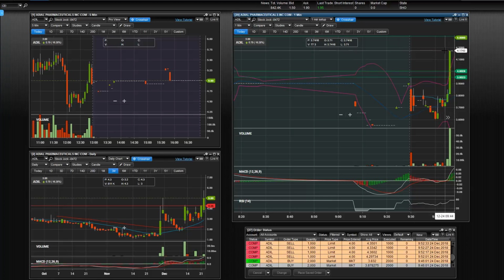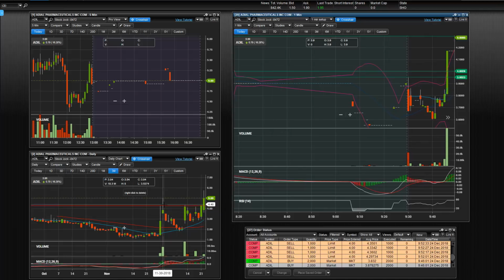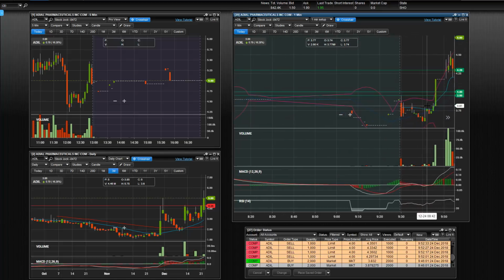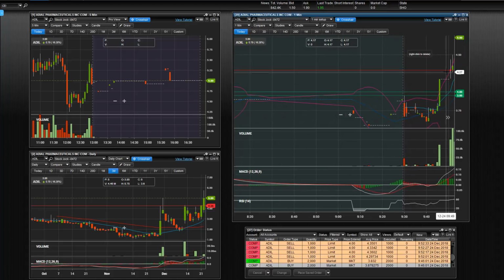Anyway, I jumped in as it was breaking the high of day, hits this domino, pops up, gets to this level right here, and halts on a circuit breaker halt, which is fine. Out of the halt, what I was really looking for was a break of this level, this 4.30 that we marked way up here, right? So now we have the open up out of the halt. It pops up, breaks this level, right? And that's my key to get another pop.